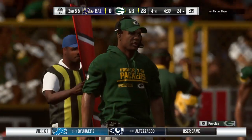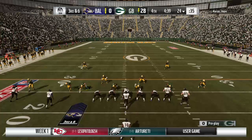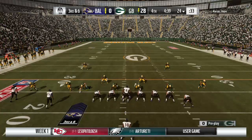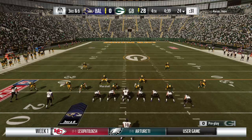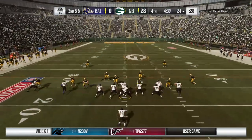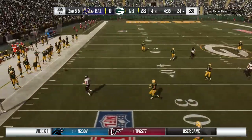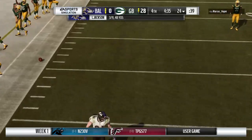The Ravens on 3rd down. Not so hot, 2 for 9 to this point. This will be 3rd and 6. Now it's Jackson. And this is going to be incomplete.